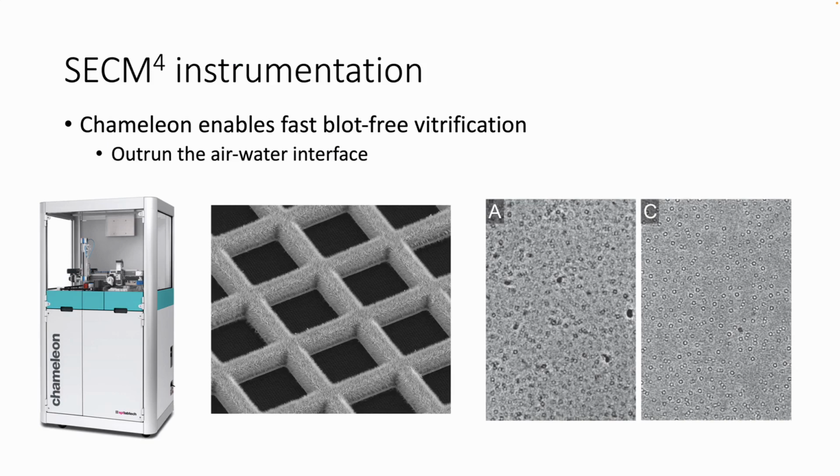We also have some not frequently available specimen preparation equipment. So we have the Chameleon, and here's an image of it. This is a fully robotic vitrification device, and it uses a unique way with self-blotting grids to prepare samples without doing blotting. In this case it has the ability to solve some of the problems associated with conventional plunge freezing. Here in this particular sample, if we prepare it in the conventional way, it's aggregated and falling apart, and if we prepare it with the Chameleon, we can see very nice thin ice where the sample is not aggregated and it's nicely preserved in vitreous ice.